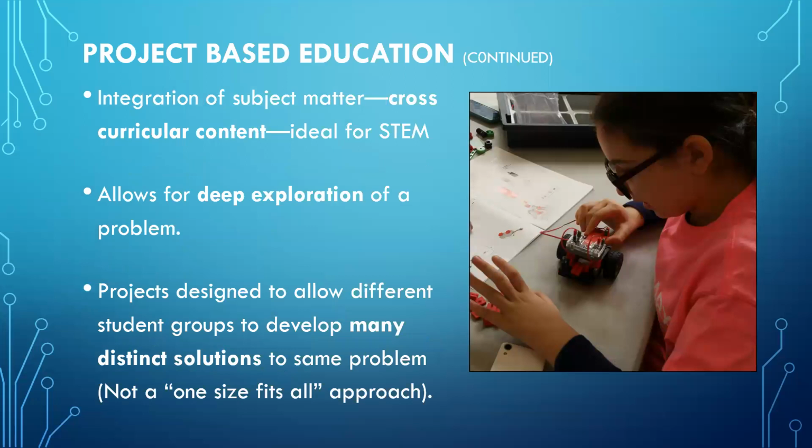In this project-based format, all of the subject matter is integrated. And by that, we mean the math is integrated with the reading and the writing and so on, which is really ideal for any kind of STEM education program. And also because of the manner in which students must approach each of the projects being put forth in the curriculum, again, with the research, the testing, and the group give and take, to provide just a couple of examples, it allows for much deeper exploration of problems than traditional teaching methods might normally allow.